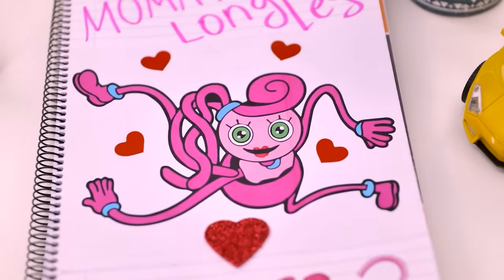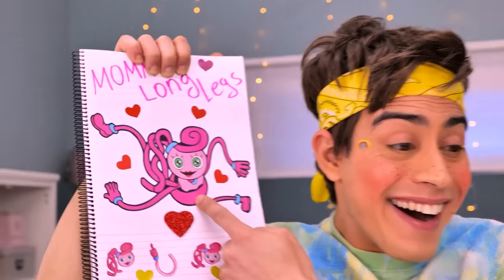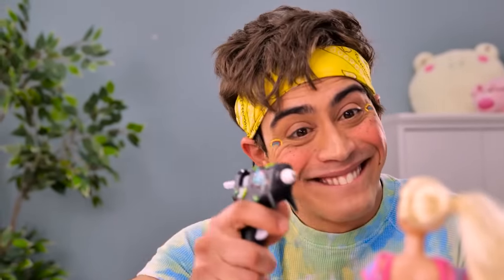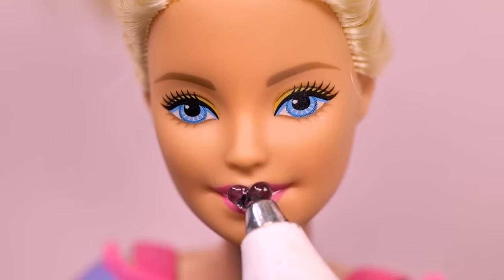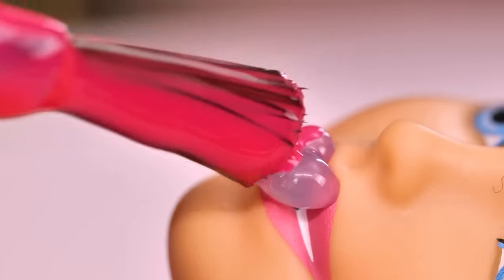Mommy Long Legs? I got an idea! We can make your lips like hers! Don't worry! My gun shoots sunshine and rainbows! And glue! Mostly glue! I have to get the shape right! Oh. Cool! Now it's time to add a little color! Heart to heart! Heart to heart! Yay! Such beautiful lips!